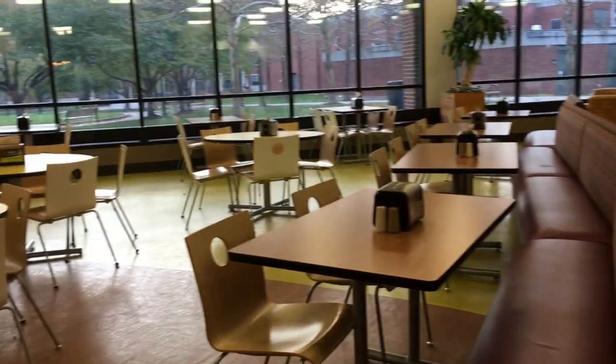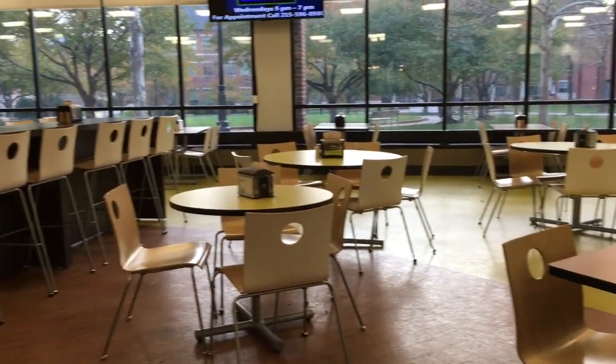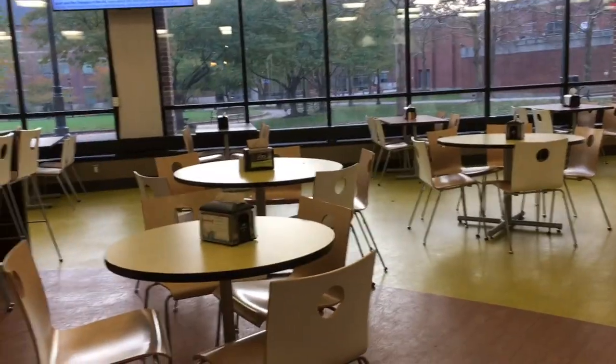So this is just the dining hall area. There's a lot of events that go on here. You get your food and then you come over here and you enjoy.